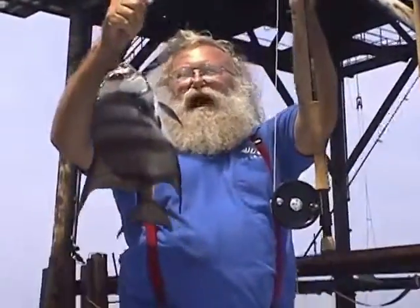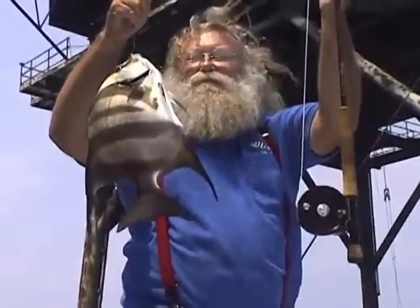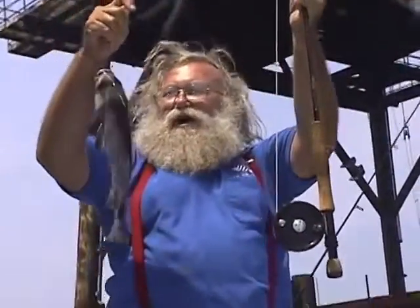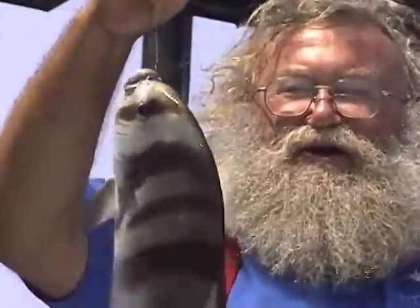Bent hook? Actually, it looks more like a bobby pin right now. It's been bent so many times. And that's the way Warren likes them. He says he wants to give the fish a fair chance. You gotta do something to keep them away from the spear gunners.